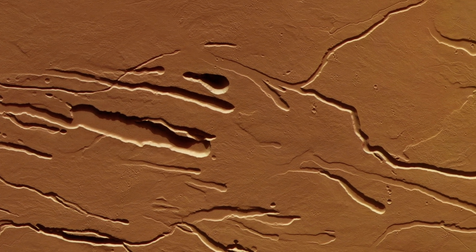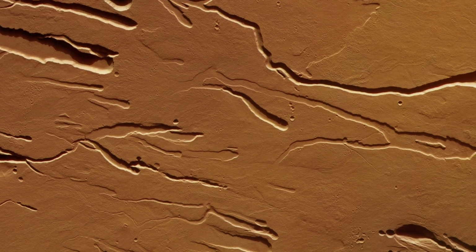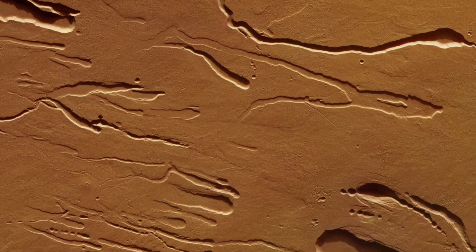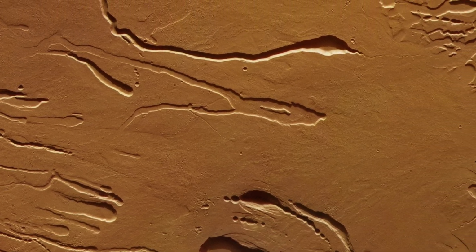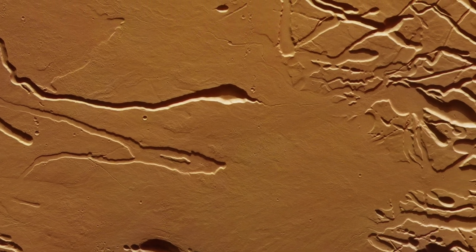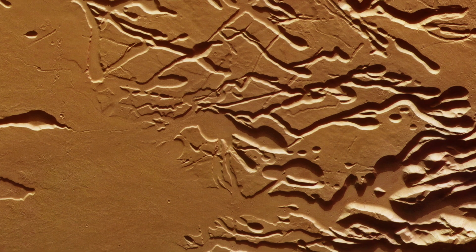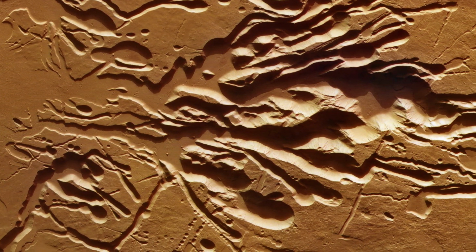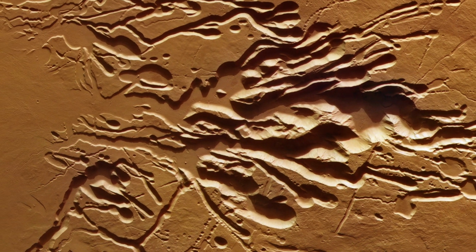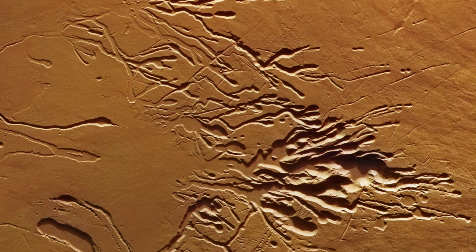The varying elevations and rugged terrain highlight the immense scale and power of volcanic processes that have shaped this region. Studying these features helps scientists understand how Mars's volcanic landscape has evolved over millions of years. Ascraeus Mons is part of the Tharsis Volcanic Plateau, a region that hosts some of the largest volcanoes in the solar system. Understanding this volcano and its surroundings offers clues about Mars' internal structure and geologic history.